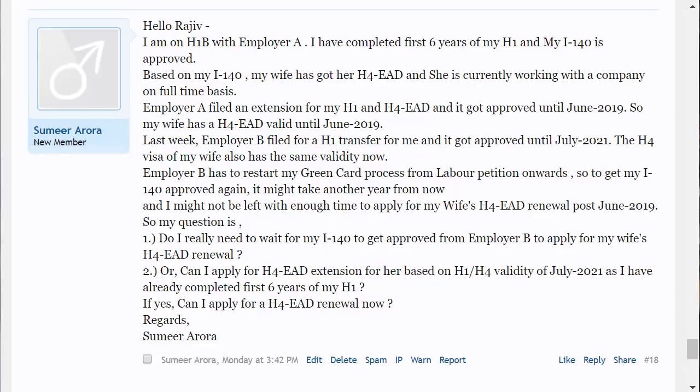I mean, I've already joined the new employer. So you're saying that the old employer cannot revoke the 140 for another 180 days, right? No, that's not what I said. Let's just focus on your case instead of a generic legal statement. When was your I-140 approved, approximately? March 2015. So that means you're already safe because they never revoked your I-140, right?